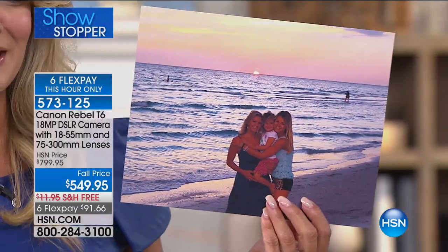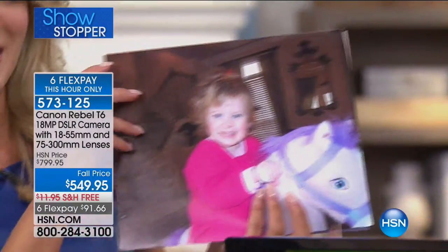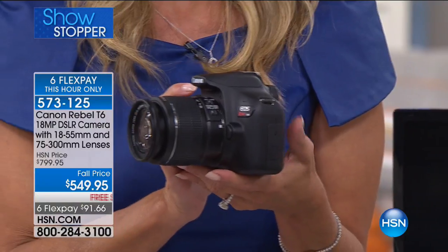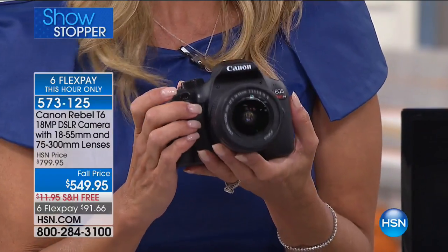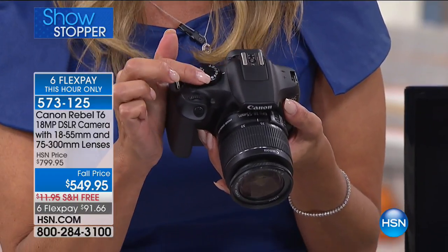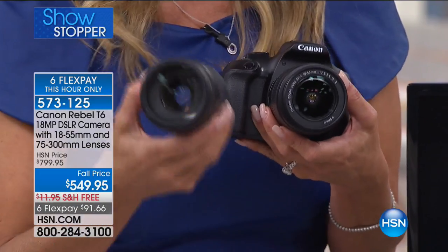So when you think about walking down memory lane and having your children grow up, guess what? You want to trust that to a Canon, and I'm here to tell you I'm living proof of it. I drink the Kool-Aid. This is a T6. This is the newest that we've ever offered from Canon, and it is so exciting. Yes, it is a DSLR, and yes, it will be the easiest camera that you ever use. It really is simple and easy because everything is right here. You're going to have not one, but two lenses.